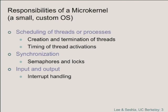But among the services that it would need to provide is scheduling of threads or processes, which means creation or termination of threads, finding chunks of memory to use for the stack for a thread when it's created, recovering that memory when the thread gets destroyed, timing the thread activations and switching between threads. It also provides the mechanisms that implement synchronization, so the mutual exclusion locks, and it can provide mechanisms for input and output. So the interrupt service routines that handle, for example, serial port inputs.